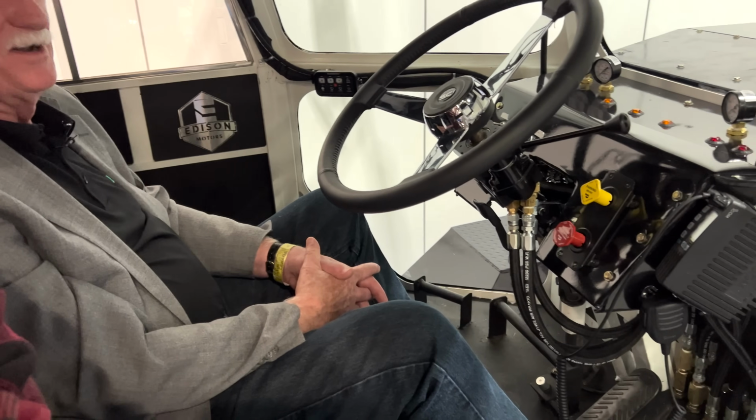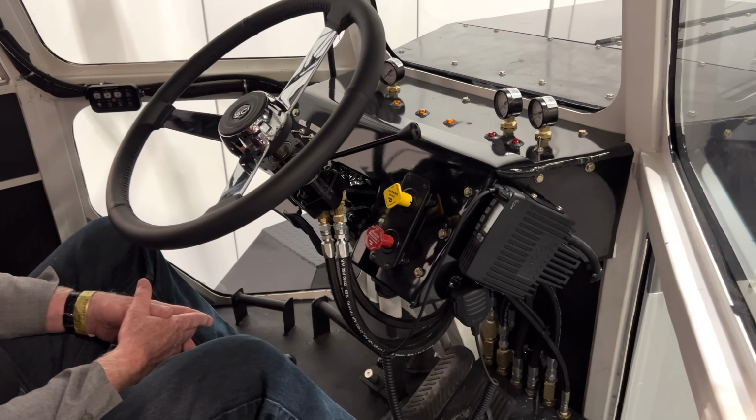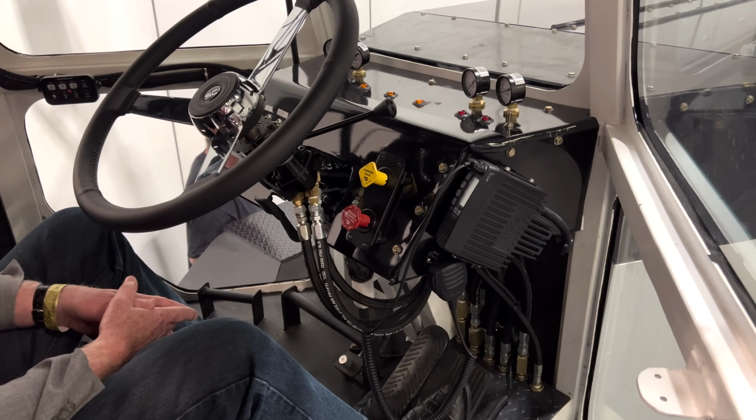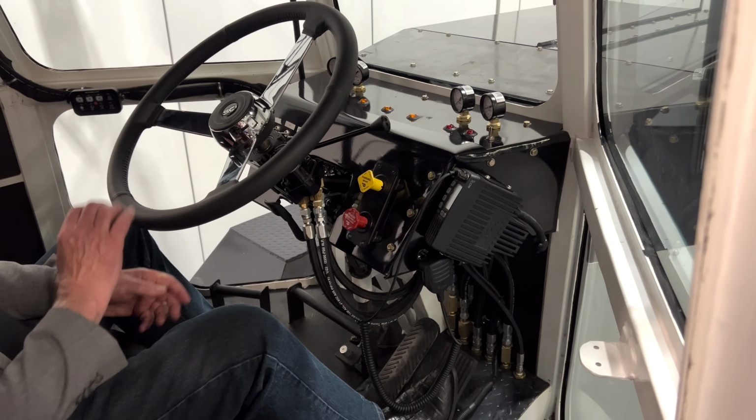Look at the high beam switch. You know how long it's been since I saw one of those? I thought that was kind of cool. I looked down at it and thought, the only thing is, if I've got boots on and they're full of snow, I'm wondering if that's going to be a good thing or a bad thing.